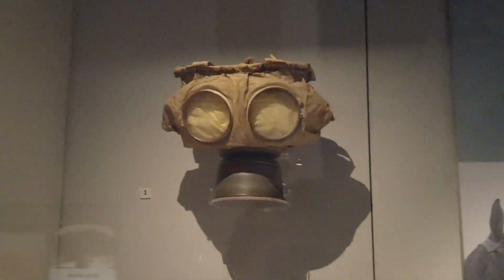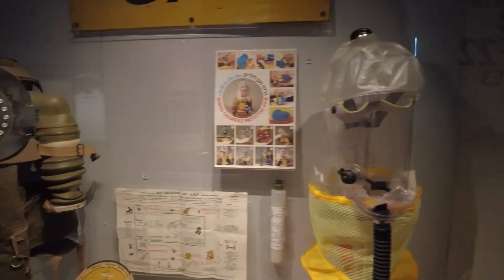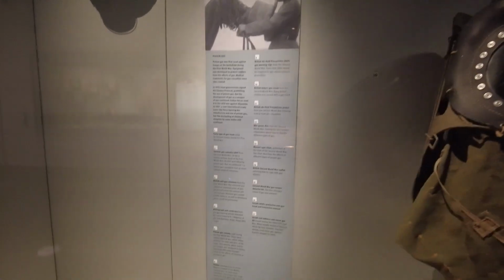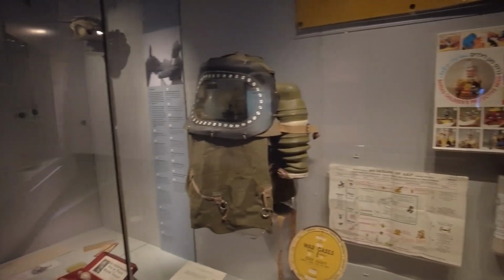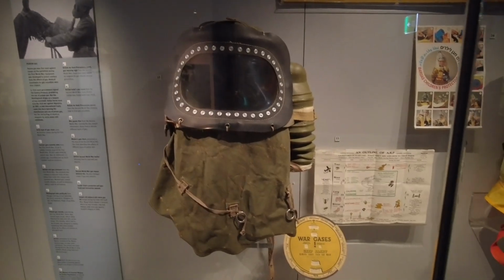We have some gas masks. There's a baby gas mask. I don't think I've seen this one before though. Quite interesting. Let's see which one's from. Number 16. Ah, Israeli gas mask, right, okay. Interesting design. Seems like more modern than the other ones as well. Yeah, I think the baby gas mask design has always been quite an iconic one that I remember.